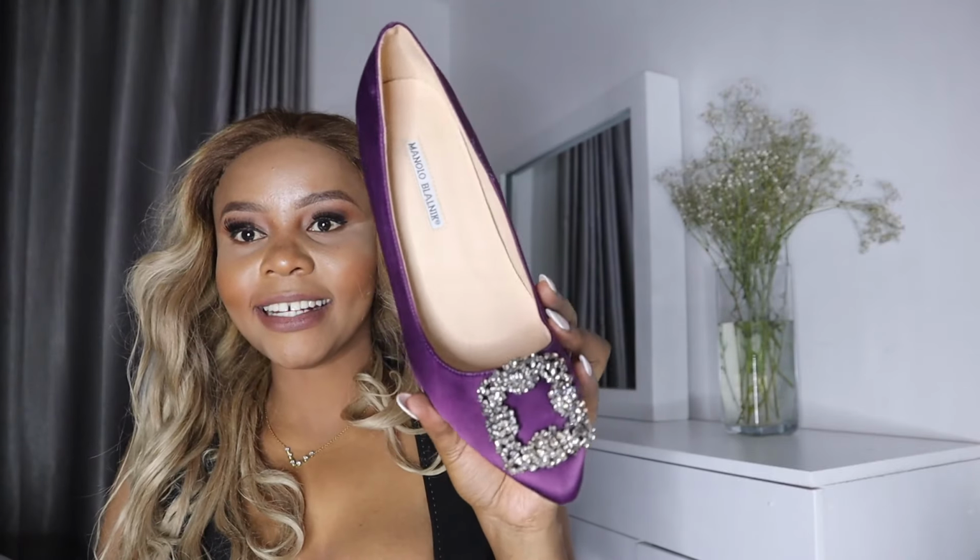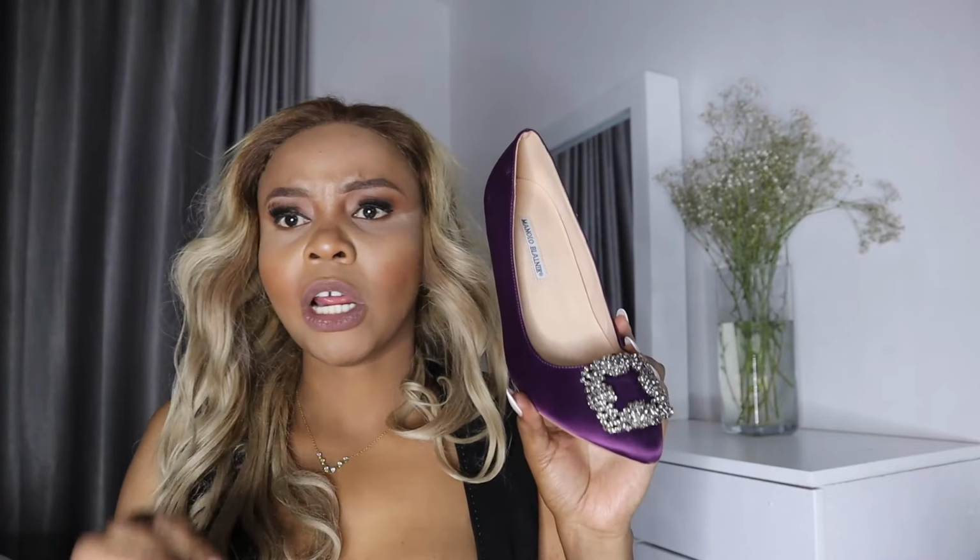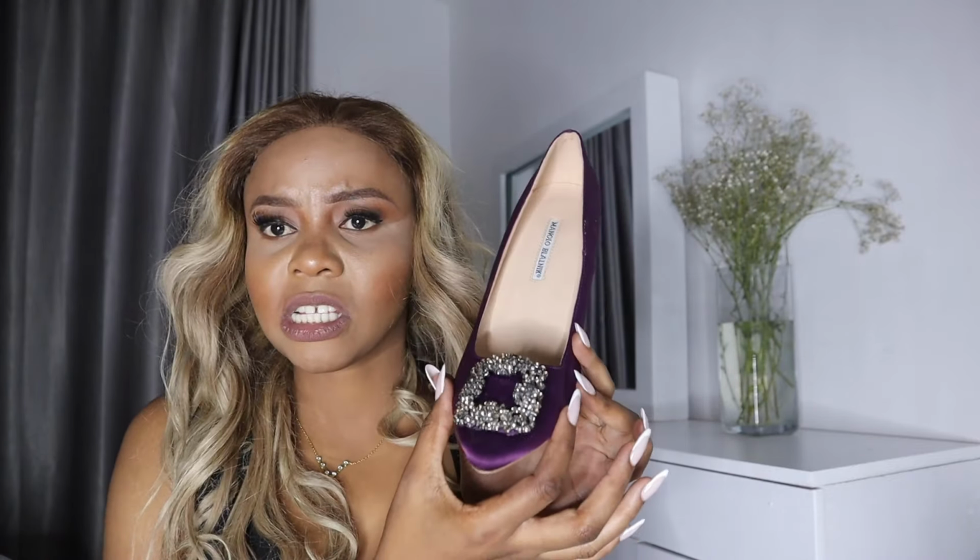Guys, I love it. If you're an office chick, you can cop this. You can go with it to the office. If you just want to look classy, there's something about heels. They make you look so classy.